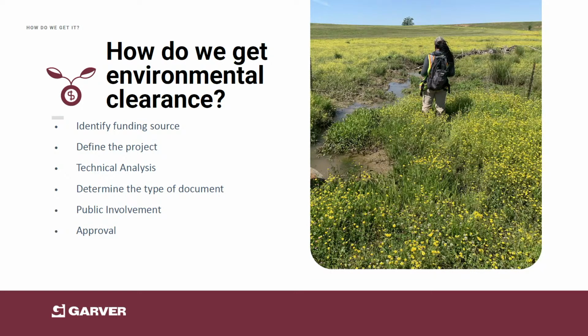And so how do we get environmental clearance? That is the $100 billion question. And the answer is, it depends. If you ask your environmental specialist, what will it take to clear my project? They will probably start in on a series of questions, the first of which usually is to determine what kind of funding your project has. That's going to determine the playbook that we're working from in order to get environmental clearance.